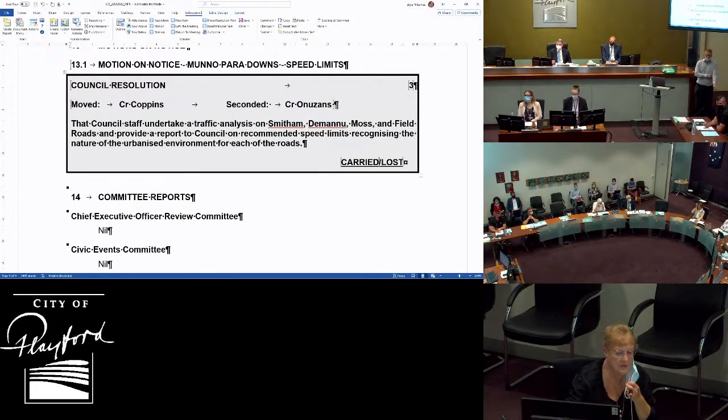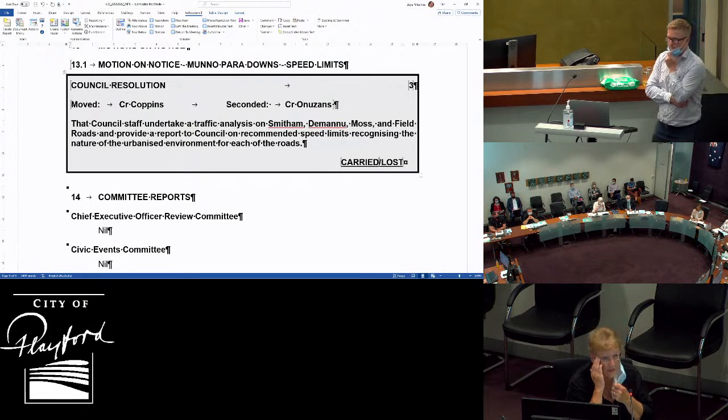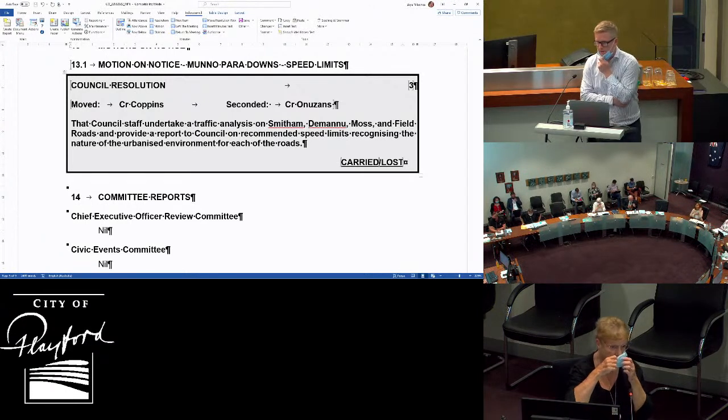Councillor Smallsmith. Yes, thank you. A question, if I may, before you leave there. How many houses are there on Smitham Road? And does Smitham go down to Dalkeith? Is that where they come out? Or do they go along Smitham and then come down Field or Dimanu? I need to know that, please.